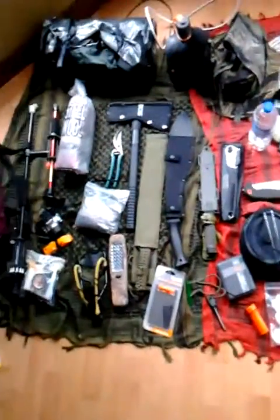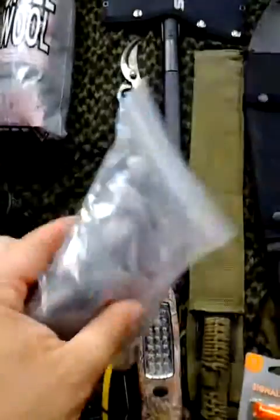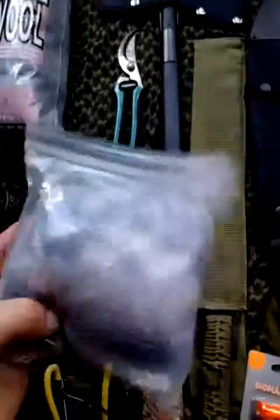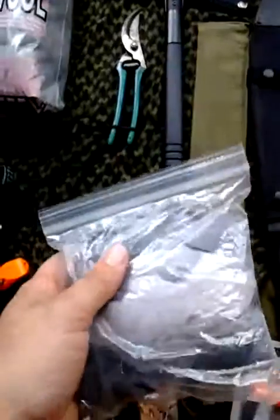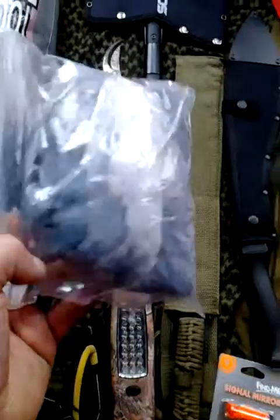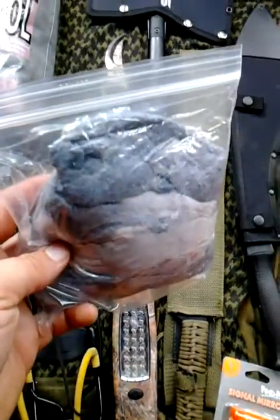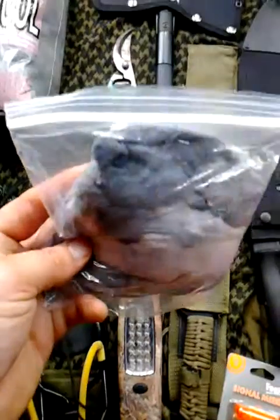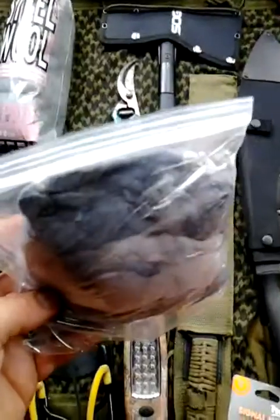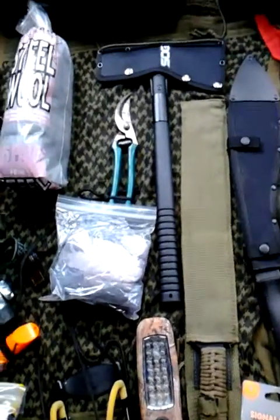Something else that I carry, it's cheap, it's free, is this stuff right here. This is exactly what it looks like. This is lint from my wife's dryer. There is a baggie that hangs. I've got bags and bags of this stuff everywhere. I've got a baggie hanging over my dryer, and when my wife cleans the lint trap, or the children clean the lint trap, or I clean the lint trap, we stuff it in a baggie and I keep it with me. That stuff is very, very flammable. One strike and most of the time it's on fire. Rub a little Vaseline on it and you're good to go.